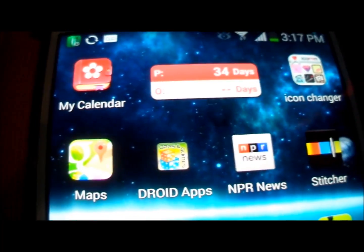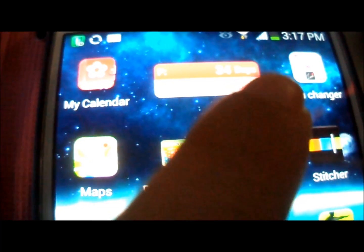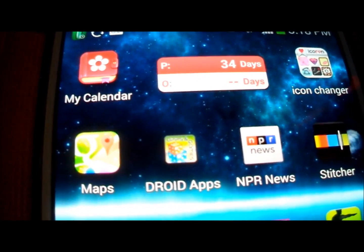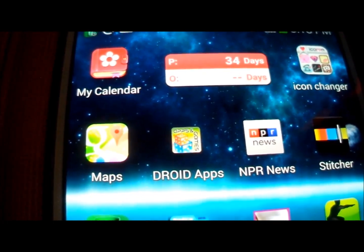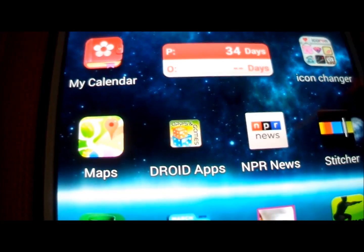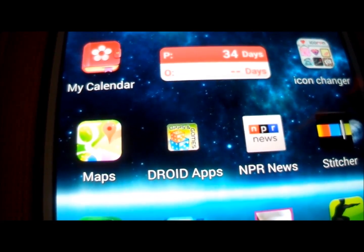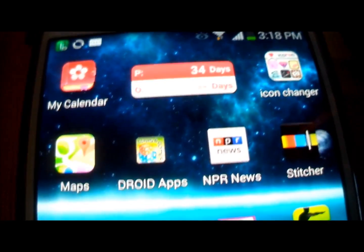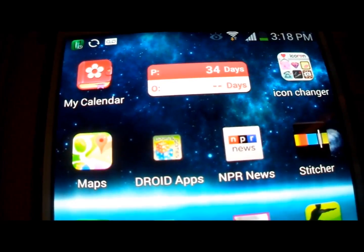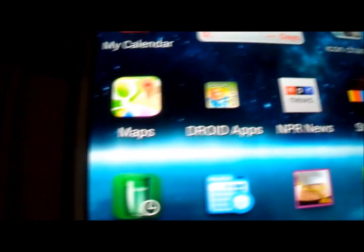Zoom. Okay, I have my calendar, and that one goes with my calendar. It's just basically to keep track of your period. And so it is very handy because we are girls and we need to know when we're gonna get our monthly friend. And that's what I use to change my icons. Icon changer. That's what I use to change my icons, to make them look nice.